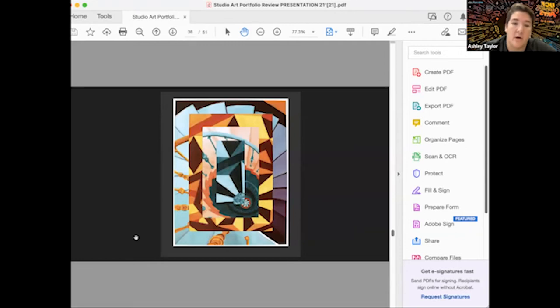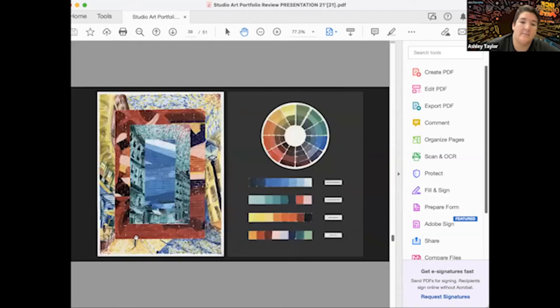Another example of a monochromatic next to a complementary scheme, an analogous, and triadic. You can showcase the color. I advise you to showcase your color wheel next to the painting itself, to showcase that study and that understanding of the color schemes.